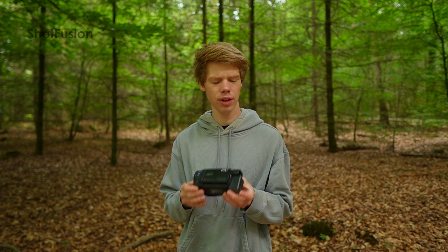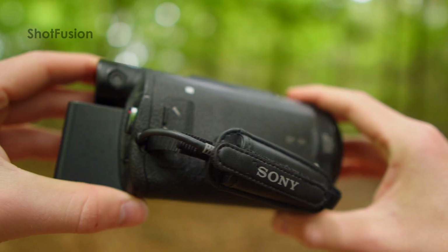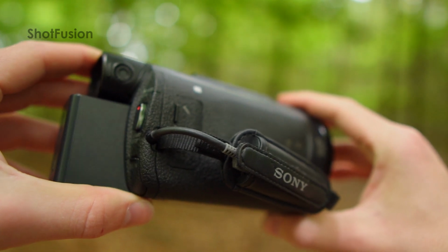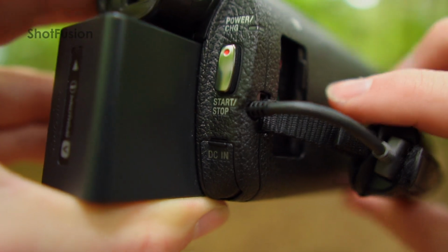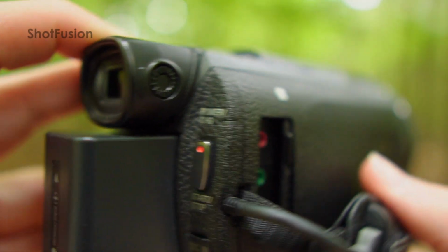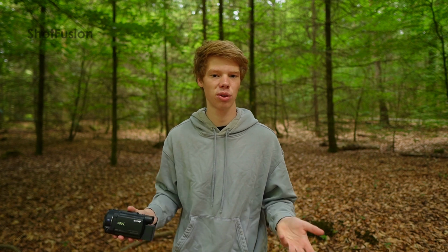The battery life of the AX53 is also really good. You can choose between large and small batteries. I like the standard battery, it can last a few hours, but if you put on a long one you can actually record for the whole day. So battery life here isn't an issue. And also the battery life will be a bit longer when you shoot in Full HD instead of 4K. But obviously 4K looks a bit better.